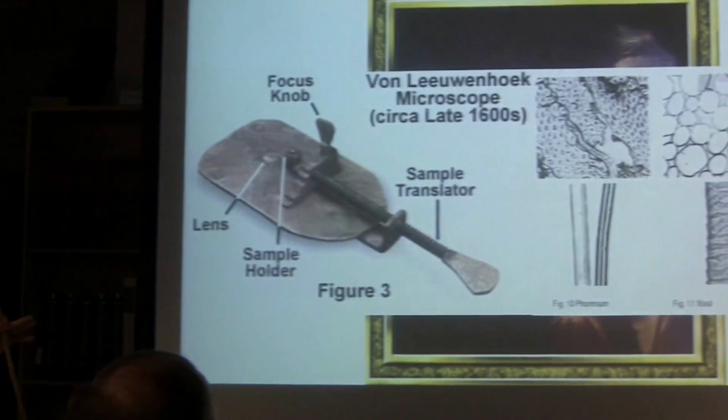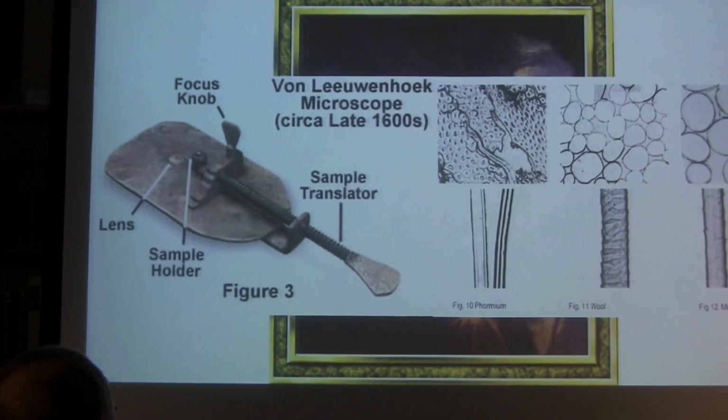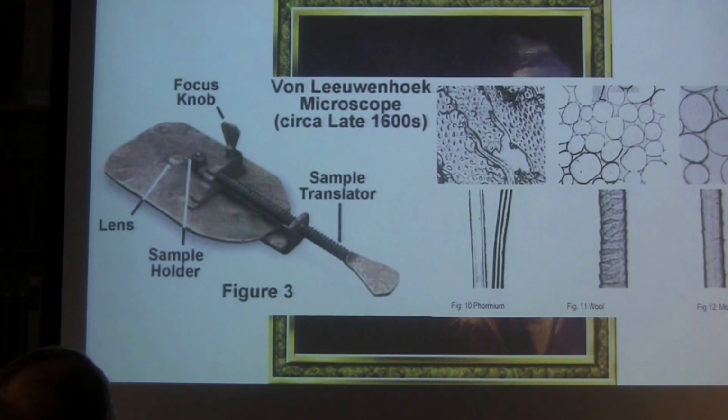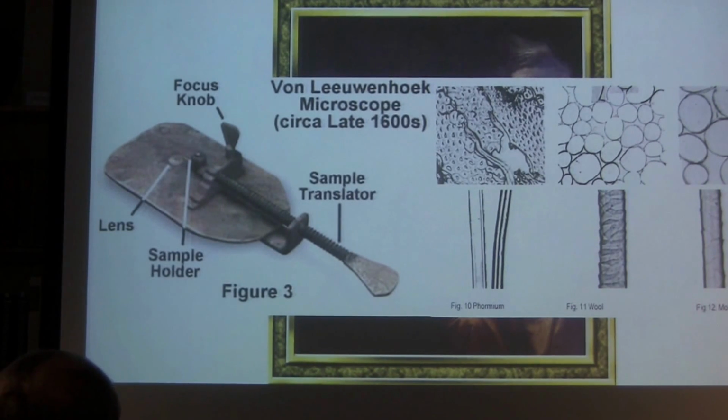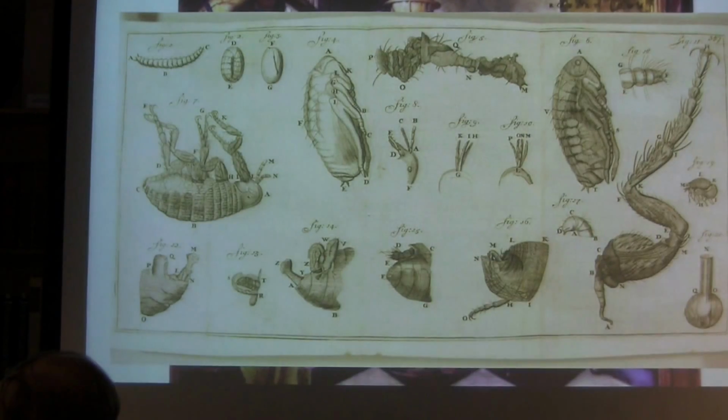And he moved on from fabrics to looking at all sorts of things. And he wasn't a scientist. He came from just a middle-class, normal family. He wasn't landed gentry or anything like this. But he was very curious, and he would take his microscopes and look at everything he could.